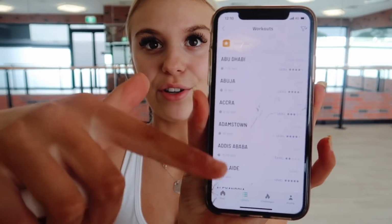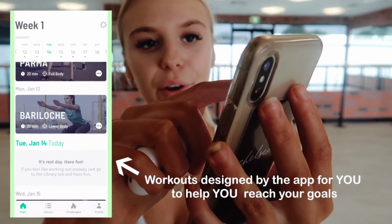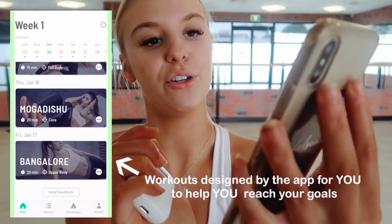So I'm just gonna pop this workout on. I've got my AirPods with me. I'm going to be doing a full body workout. When you open the app, it has a whole bunch of workouts that you guys can pick from. I'm just gonna go through my favorites because I favorited the one that I want to do today.